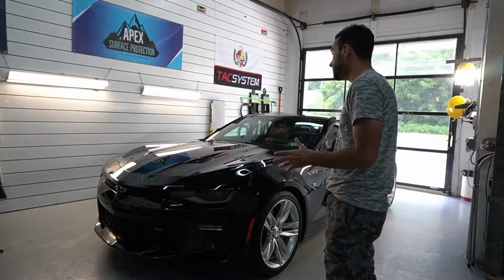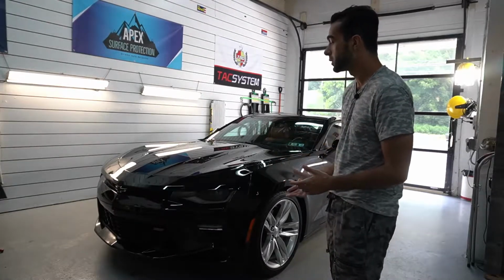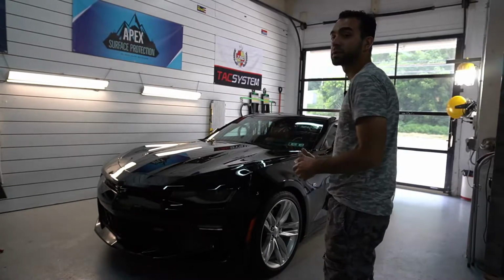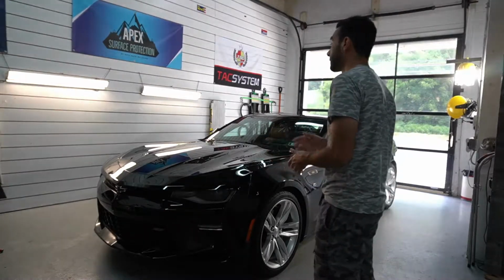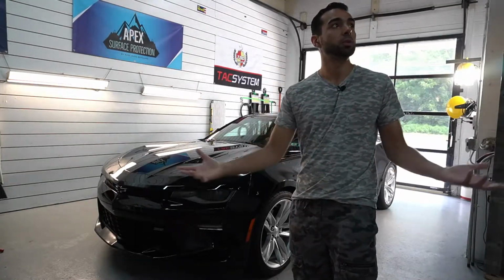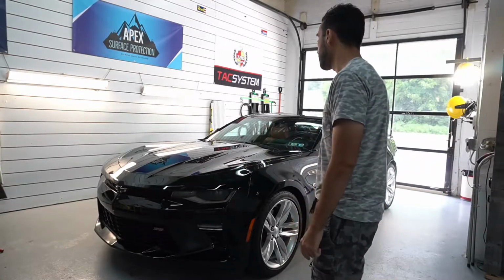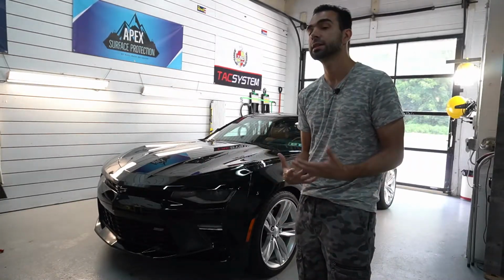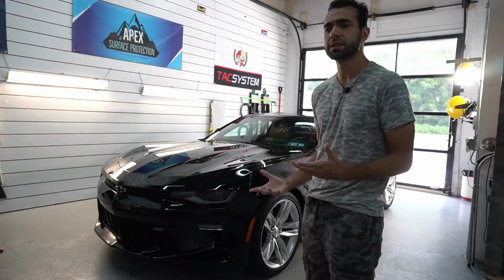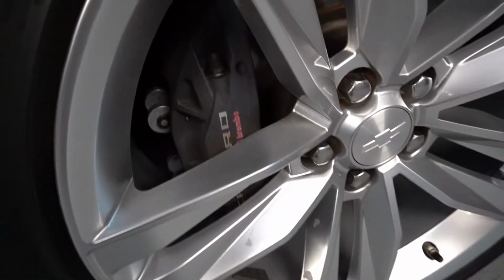And other little things here and there, like maintenance, what I use for chemicals and cleaning, and what kind of protection coatings I use, because I work with Apex Detailing, and they specialize in paint correction and protection as well. So I want to show you guys a little bit of the process there, but without further ado, let me show you around the car.